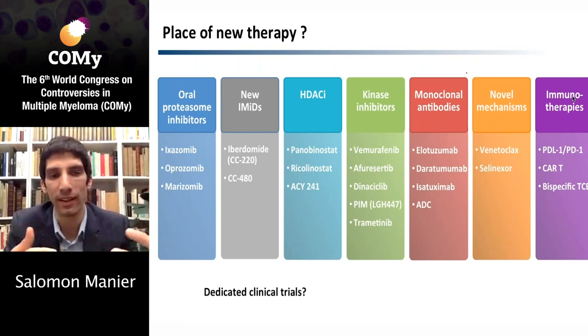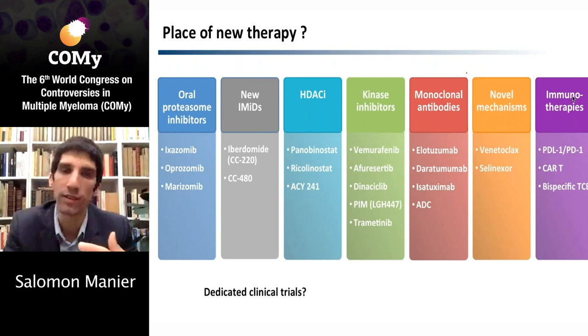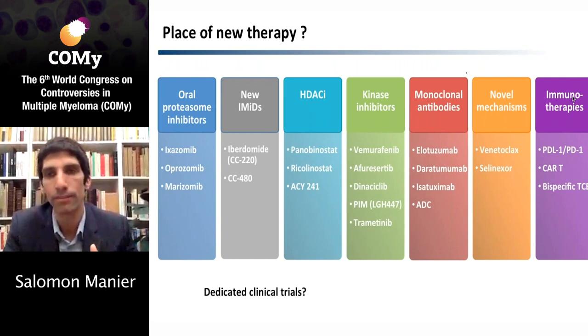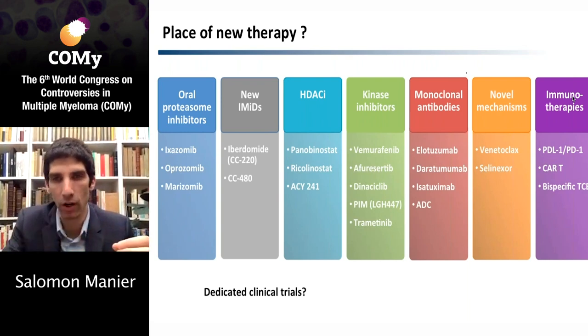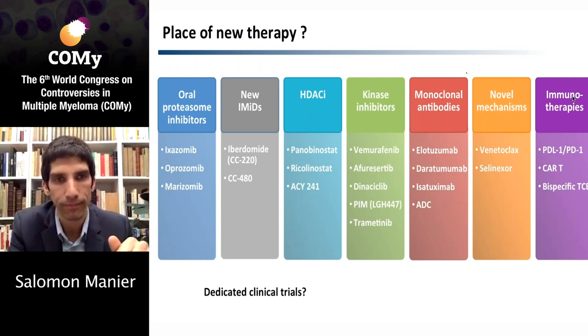We can think of indicated clinical trials for these patients. It represents a small number of patients because it's about 5% of the transplant eligible patients with newer induction regimens. But we can think that future clinical trials can have a specific arm for patients who didn't achieve at least a partial remission after induction regimens.